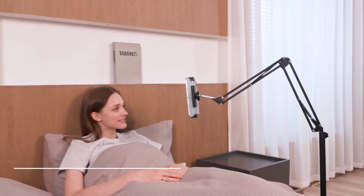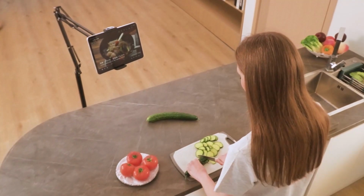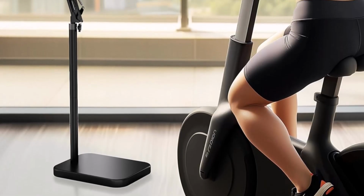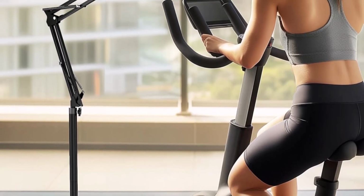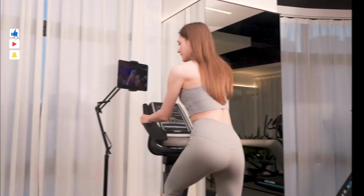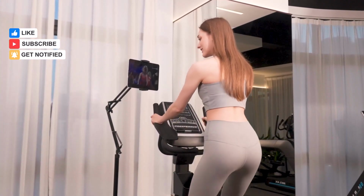Its flexibility, robust stability, and broad compatibility make the BluuSuuk Bed Tablet Holder an ideal accessory for anyone who uses tablets extensively and wants a convenient hands-free experience. Overall, it combines user-friendly design, durability, and adaptability for a practical solution to tablet use in various daily settings.